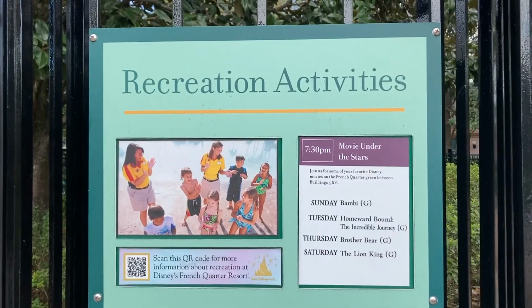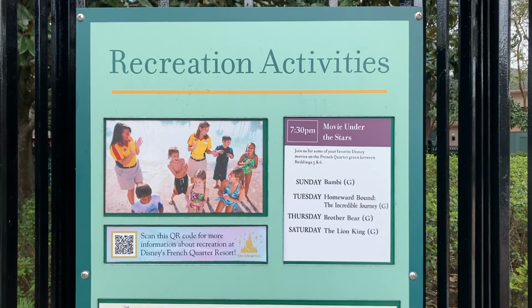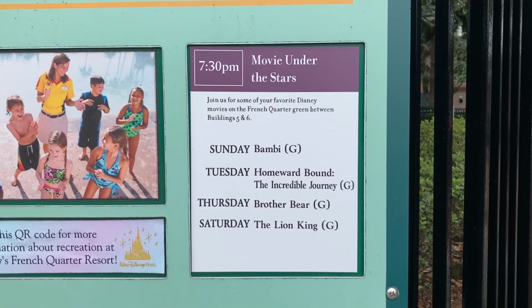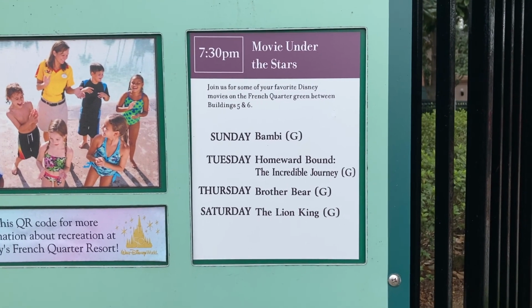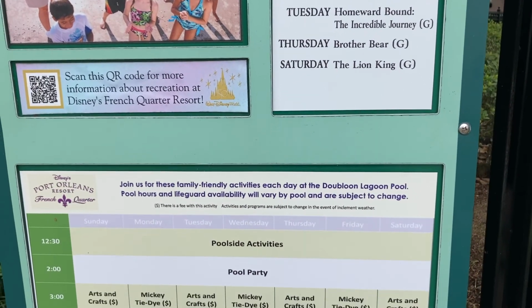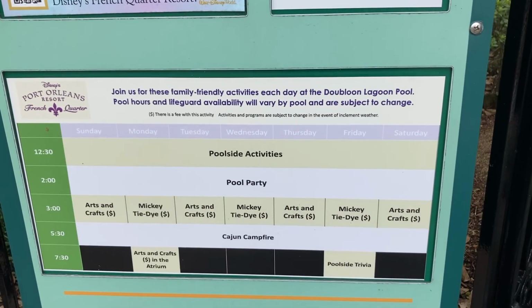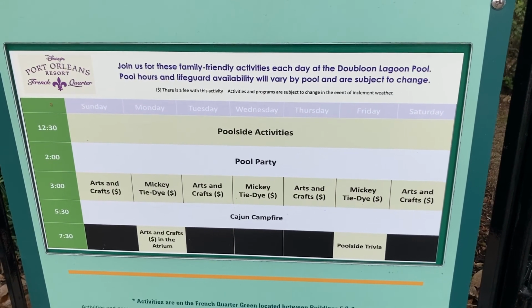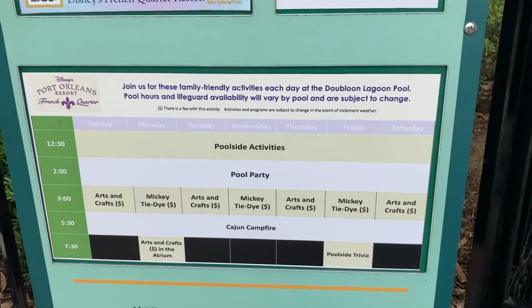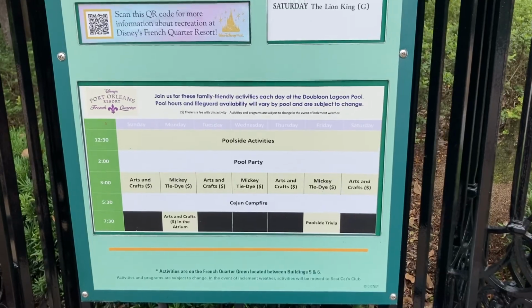Here are some of the fun things that this resort has to offer. So here are the movie options available. So it's going to be between buildings 5 and 6, a big grassy area there. And then throughout the day, they have some things by the pool. They have arts and crafts activities. This Cajun campfire seems really interesting. So lots of fun here at Port Orleans French Quarter.